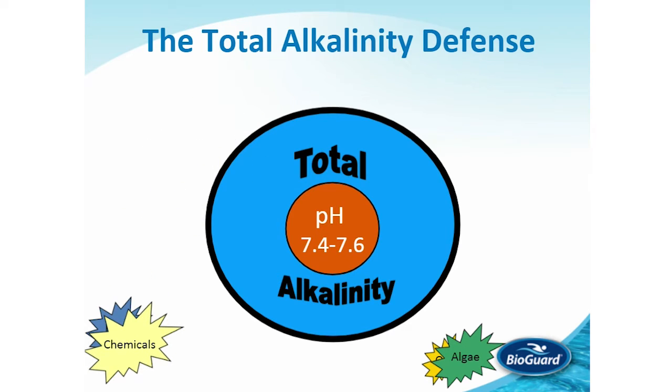So the whole point of total alkalinity is to protect the pH and make sure all of those things entering the water, the chemicals, the rain, the oils, the algae, the bather waste, whatever it is, total alkalinity makes sure that doesn't impact the pH reading constantly. So the total alkalinity absorbs all of those things that would otherwise cause the pH to change, and the pH stays where it's supposed to.